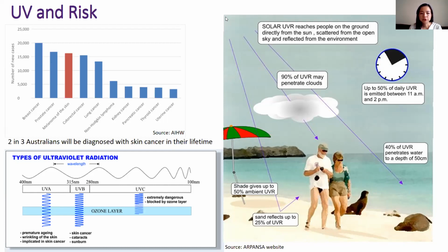UVB has shorter wavelengths, so it doesn't penetrate as far as UVA. However, it's thought to be a major cause of skin cancer. It can also cause cataracts and sunburn. UVC has the shortest wavelengths and is therefore the most dangerous one. However, we are very, very fortunate that UVC is blocked by the ozone layer. So it's not a concern for us because it doesn't reach the Earth's surface.